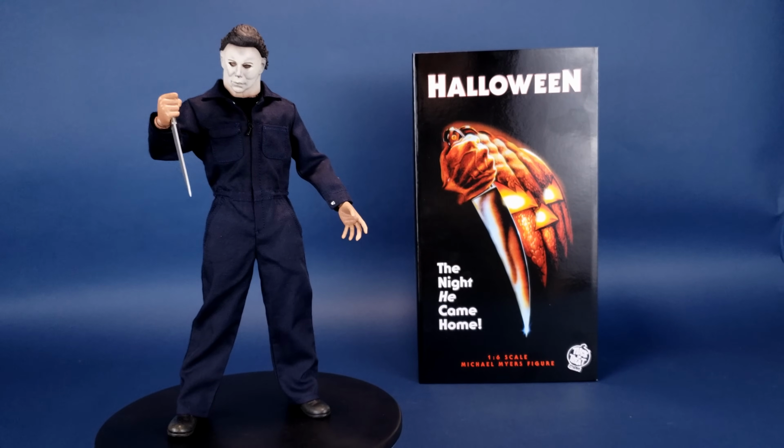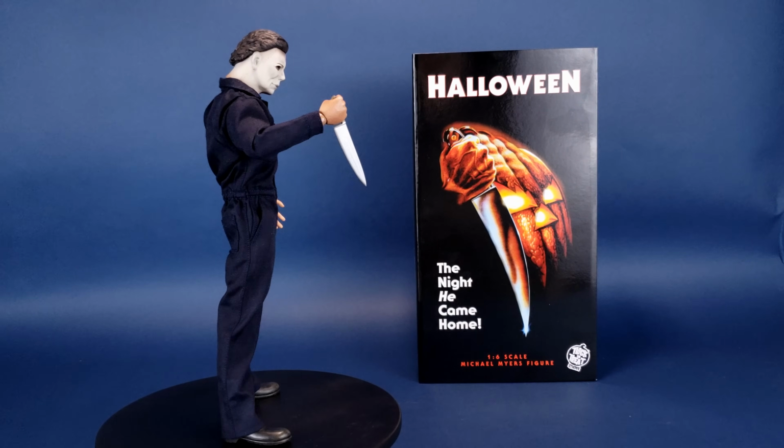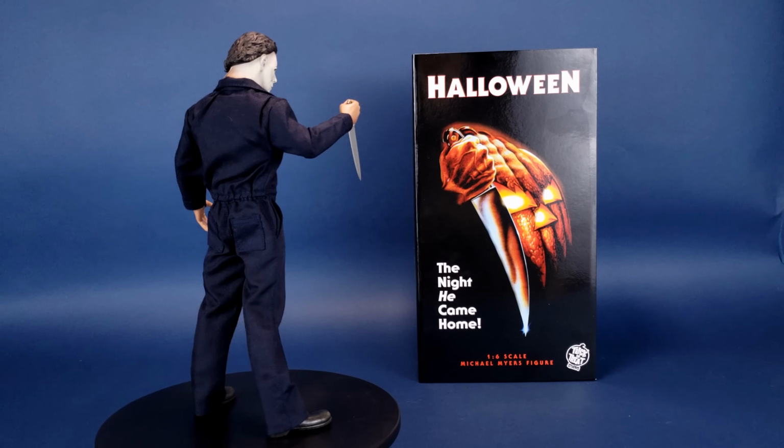It's Halloween and Michael Myers has returned home to Trick or Treat. This is your brand new look at the Trick or Treat Studios Halloween 1/6 scale Michael Myers figure.